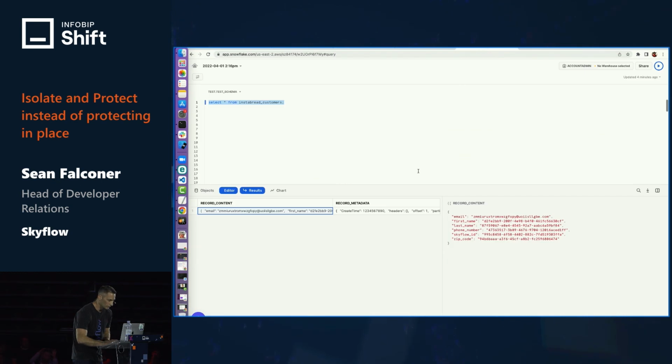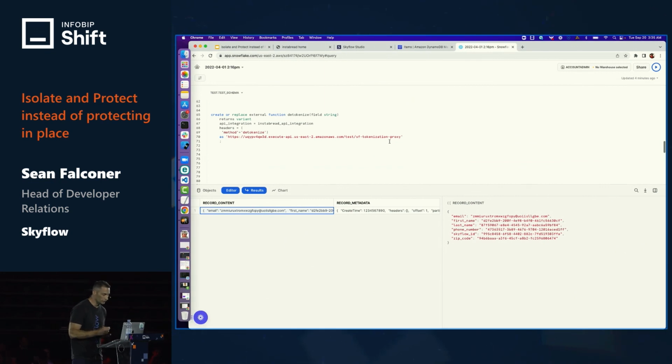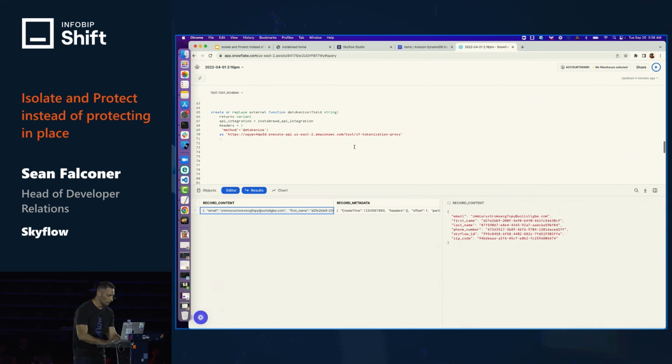So over in Snowflake, essentially you can create a detokenize function like this, and you can see it's going to call essentially this API endpoint. We don't have time to go into all the details of how this setup works and what the code looks like, but essentially all you're doing is creating a new function within Snowflake where you can write a query, and it's going to know how to talk to the vault.